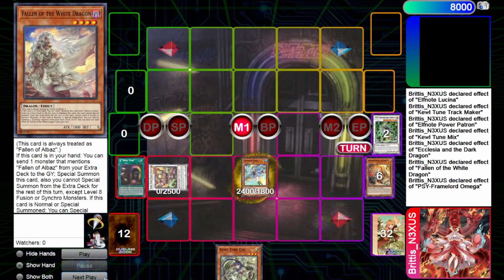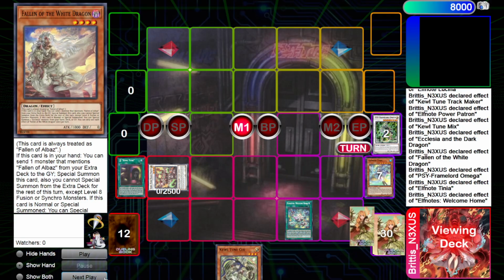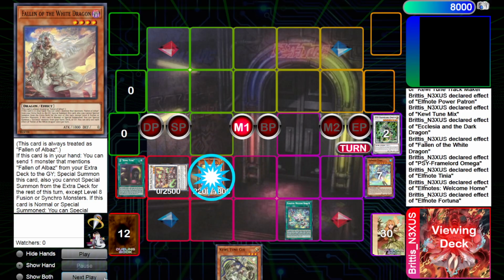This is the Omega hand loop. And now we special summon Tinia. Tinia into spell. You can use the spell to send Fortuna. Fortuna for trap card.